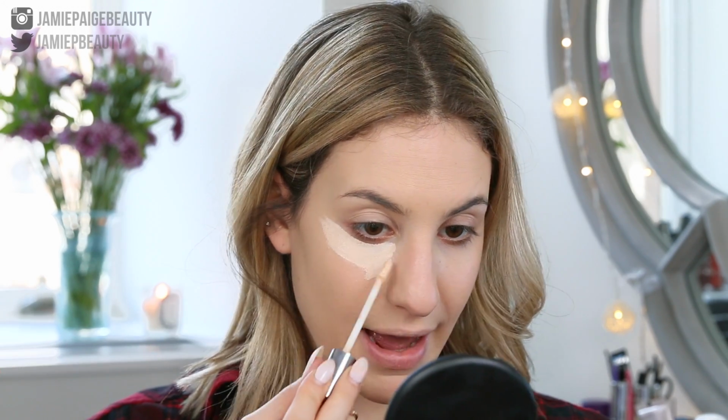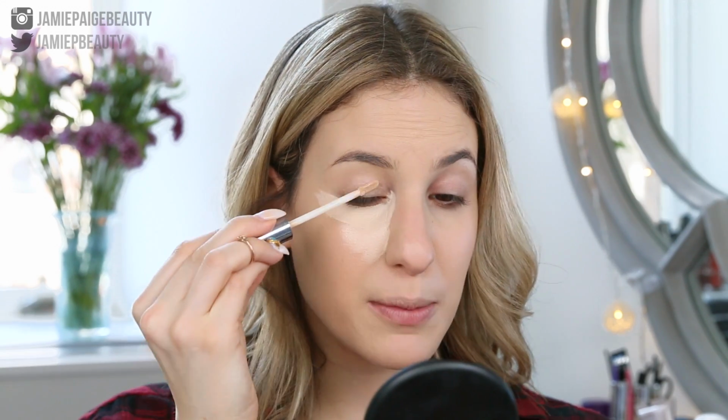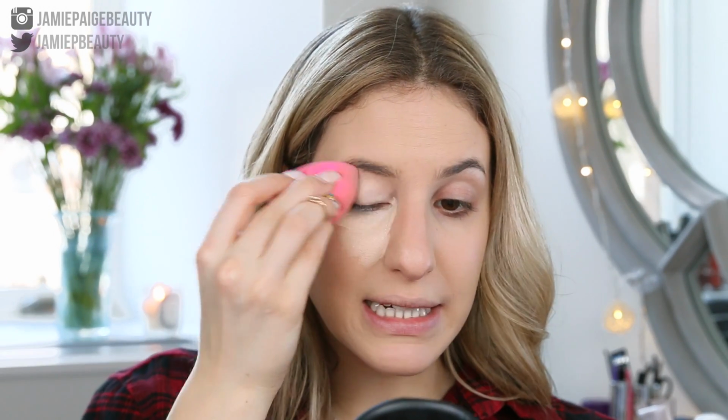To conceal on the high-end side of my face, I'm going to be taking my Urban Decay Naked Skin Concealer. I love this concealer. I'm just going to apply that right underneath my eyes and a little bit on the sides of my nose to highlight just a little bit. I'm also going to put it on my lid to act as my eyeshadow primer. And again, taking my beauty blender and blending it out.